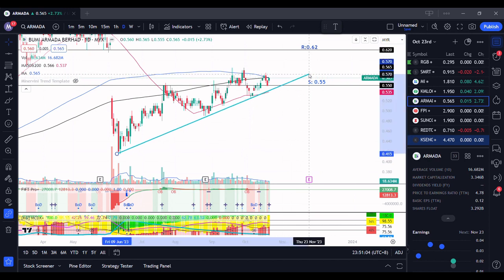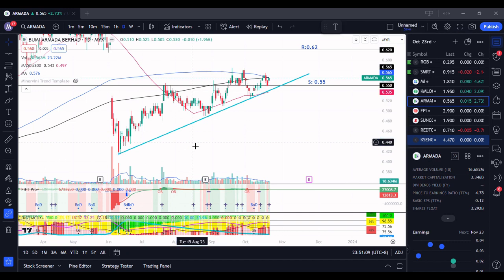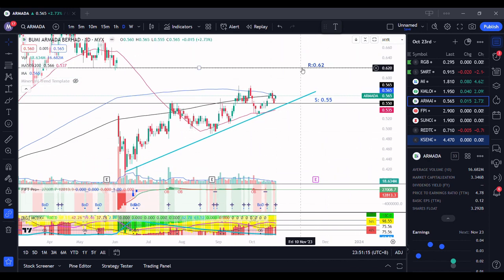Okay, so I think for an oil counter to have such a kind of trend during such a bad market, I think it's quite interesting, which is why I included it inside my case study. Okay, support and resistance still stays the same. I don't think there's any change in the support and resistance for now.